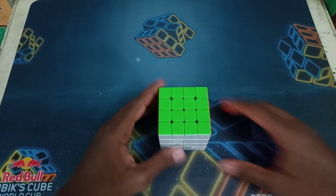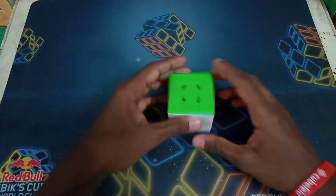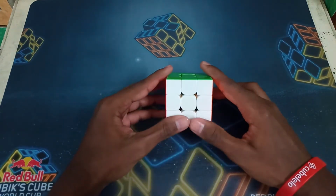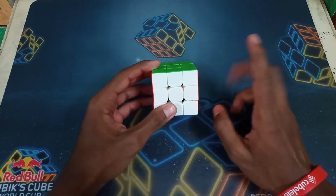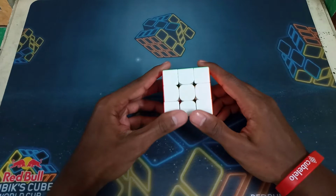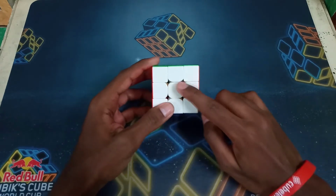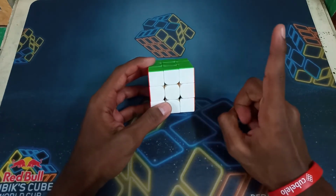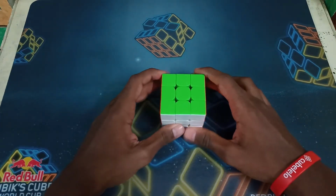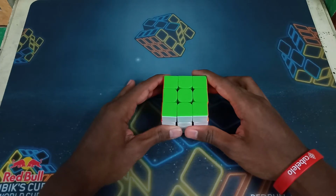So that's for 4x4. Now we move on to 3x3. It's a main event for a lot of people. I use the Yukshin Little Magic, the Elitem version, Cubelelo's Elitem version for this, and honestly, it's one of the best cubes I've ever used, and I do talk about this cube in another video which you should check out here. And my current 3x3 average is around 8.5 to 10 seconds, which is pretty inconsistent for 3x3.